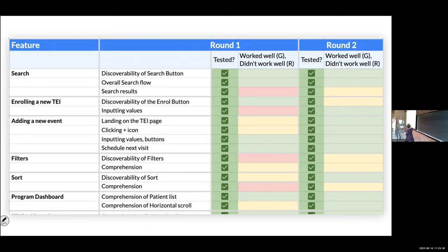But over time, as we were making these iterations, we saw that it went from a red to a yellow. And the hope is that the yellow becomes a green, so we are confident enough to ship it to production.